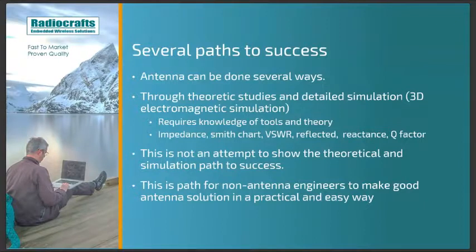And this requires expensive tools. It requires a lot of time. And in the end, if you then change your product slightly, you have to do the whole thing all over again. In addition, this requires, as mentioned, a lot of knowledge. And we see that a lot of the people that want to do a 169 MHz design don't necessarily have the master in antenna design. So therefore, we offer an alternative path for non-antenna engineers to make a very good antenna solution, not a 100% best, but a very good one in a practical and easy way.